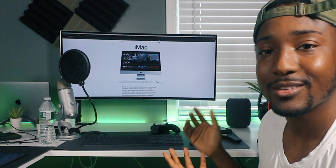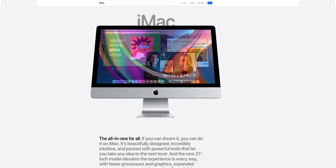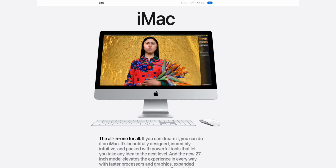So today, Apple has finally refreshed the iMac. And here it is. Design-wise, it's the same, but inside of it is a major improvement.